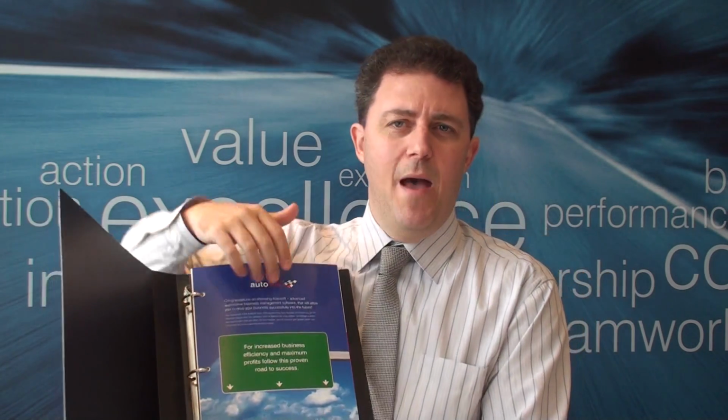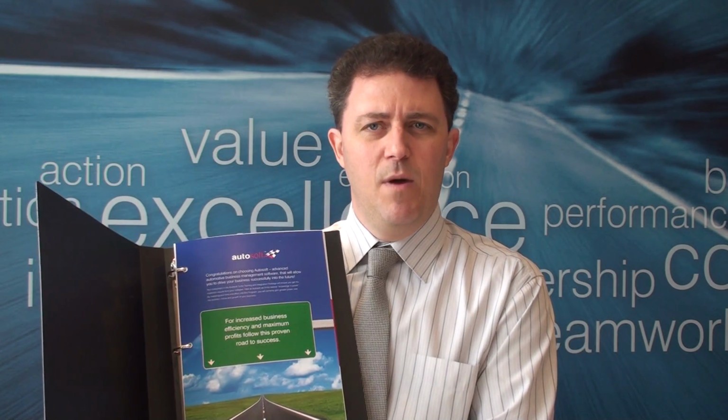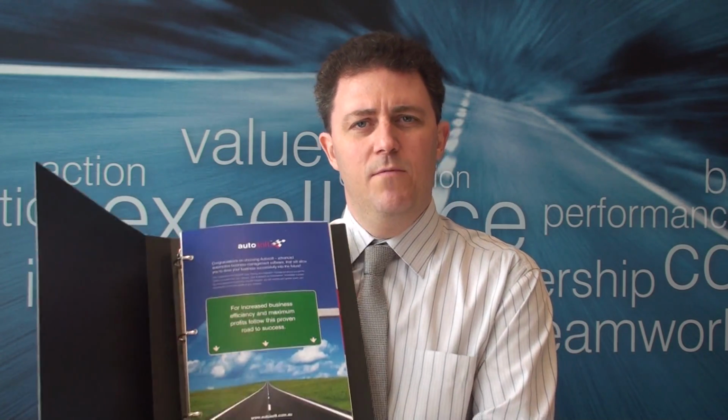This is the Autosoft integration and training package. If you can see that, this is the roadmap. This particular picture shows you the roadmap to getting the system up and running. The whole point of this training package is to take you from no system at all, implementing Autosoft, installing it, getting it up and running, going through the training process and the steps you need to take in order to get up and running. So this takes you from there to go live, and that's what this document's all about.